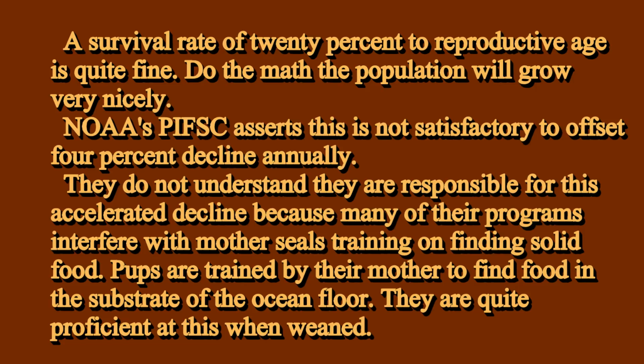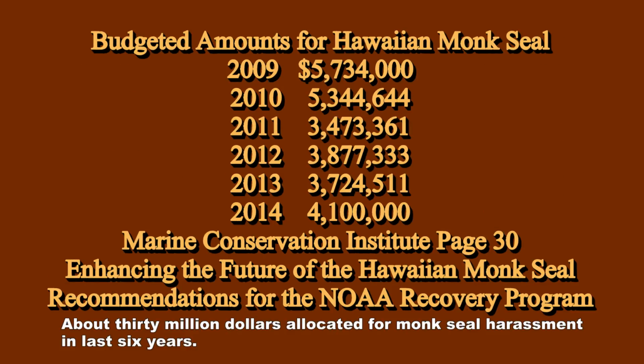Pups are trained by their mother to find food in the substrate of the ocean floor. They are quite proficient at this when weaned. About $30 million allocated for monk seal harassment in the last 6 years.